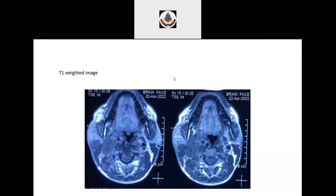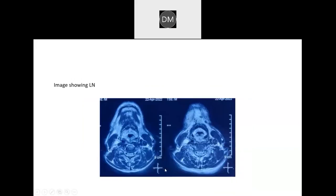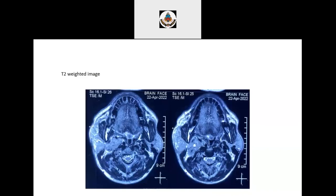So what are the requirements of getting an MRI when you are planning a parotid surgery? What kind of MRI should you be ordering? Where is the contrast enhanced MRI? Show me the vessels, because next step you are going to say that you are going to do surgery. Before you go in for a parotid, you should know where your vessels are lying.